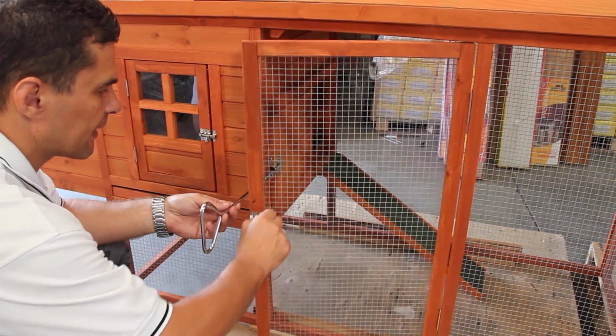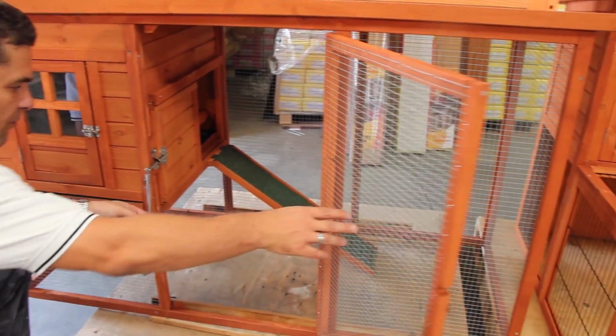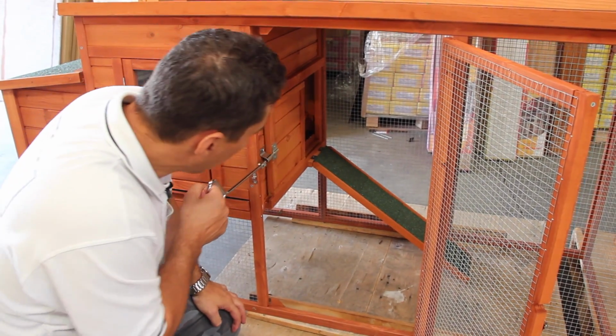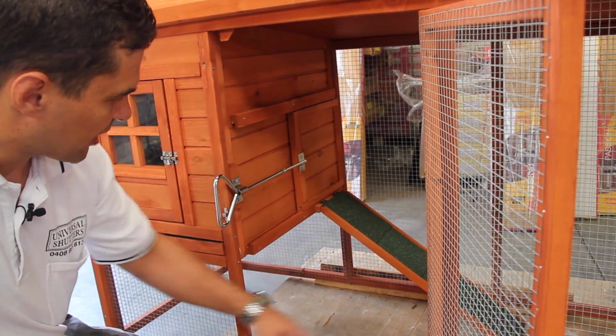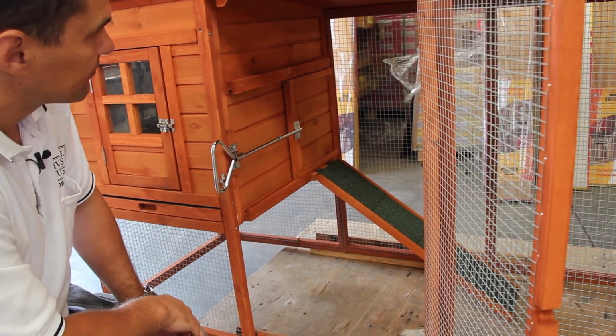And here the door again just locks out, and you've got a little bit of space here for the chickens just to flap their wings and move around. And at night time, if you're worried about predators coming into the actual sleeping quarters, this handle here closes the door shut. So there's no way, even if a fox got in underneath the chicken coop, by locking this door here, your chickens are safe and secure.